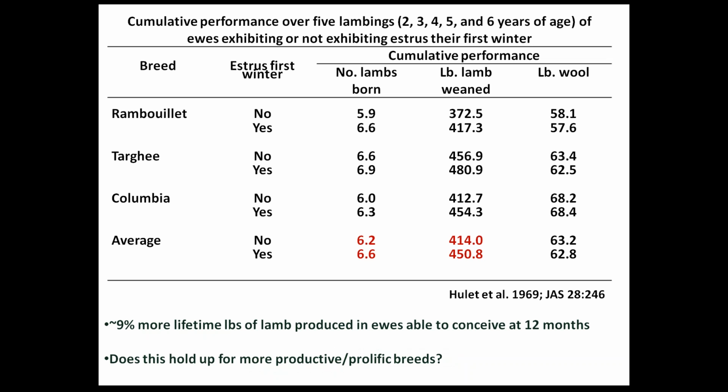to follow. So looking at the question of whether it's reasonable and worthwhile to breed ewe lambs, let's consider a study that was done, and there have been several other studies, I believe at Dubois, quite a long time ago now, published in the late 60s. They looked at a number of breeds, Rambouillet, Targhee, and Columbia, which are all really well adapted to Western conditions. They looked at whether the animals conceived and bred their first winter and lambed at less than a year of age, and then they looked at the cumulative performance in terms of number of lambs born and number of lambs weaned over the next 5 years of life.